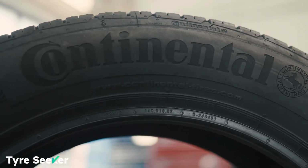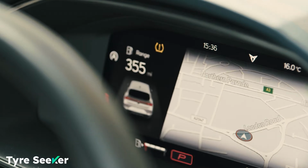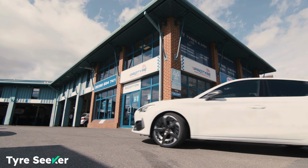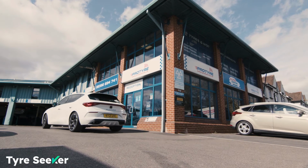So Chris, what should you do if that nasty little orange warning light comes on in your dash, indicating that you might well have a puncture? And while we're at it, tell us how the tyre pressure monitoring systems work on a modern tyre and what kind of costs might be involved to get them replaced.